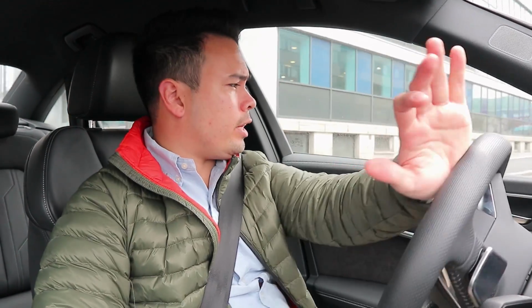Basically manufacturers today either use their own gearbox, like Mercedes use their own. Who else uses their own? Mercedes, GM, Ford, you know, the big manufacturers.